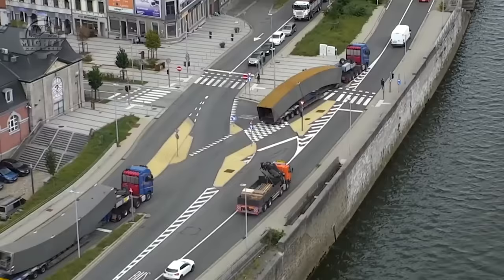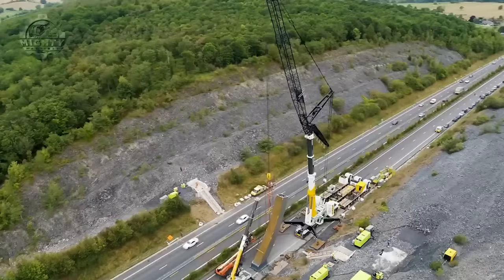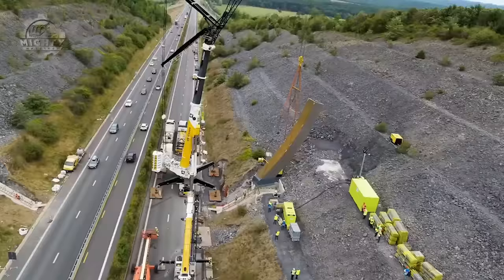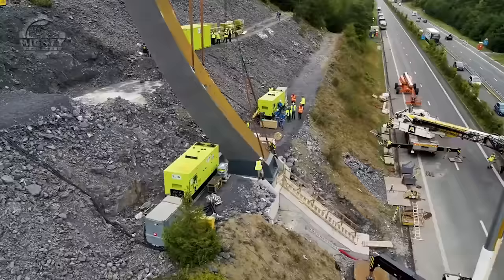For the transfer, low-bed heavy-duty vehicles were utilized. Each part was carefully positioned after being hoisted off the van by a 750-ton crane. Perched on a hill, the artwork is visible for miles around. Its gorgeous geometric form is made up of angles and curves that give it life and motion.